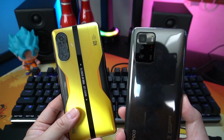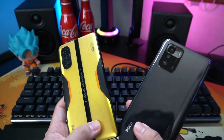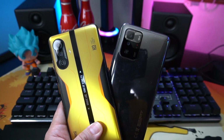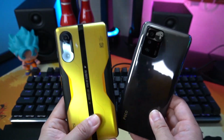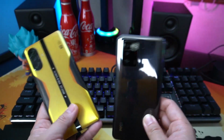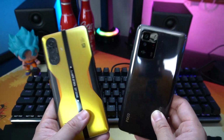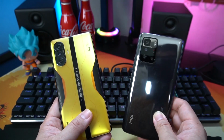Now, the POCO F3 GT and the POCO X3 GT have exactly the same camera modules. Both of them sport a 64MP main camera, 8MP ultra-wide lens, 2MP macro lens, as well as a 16MP front camera. Both of them can shoot up to 4K 30 FPS.